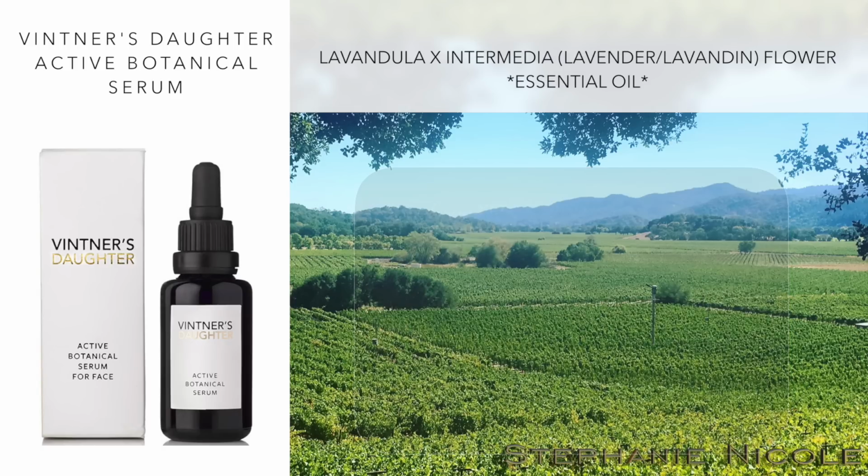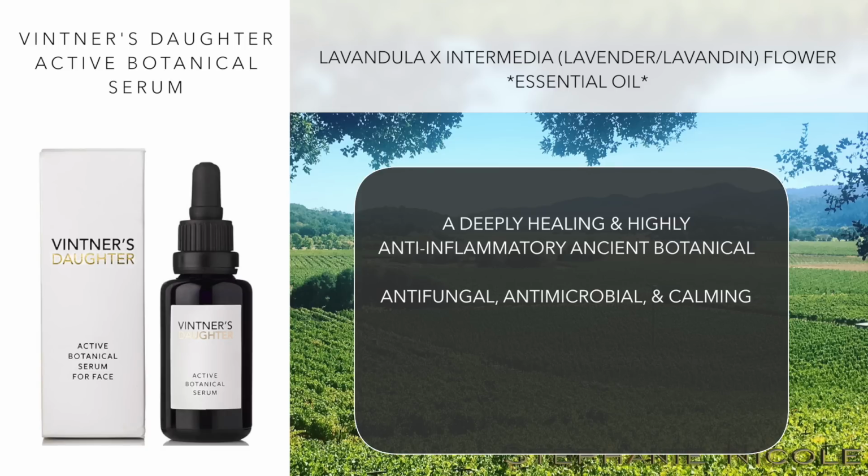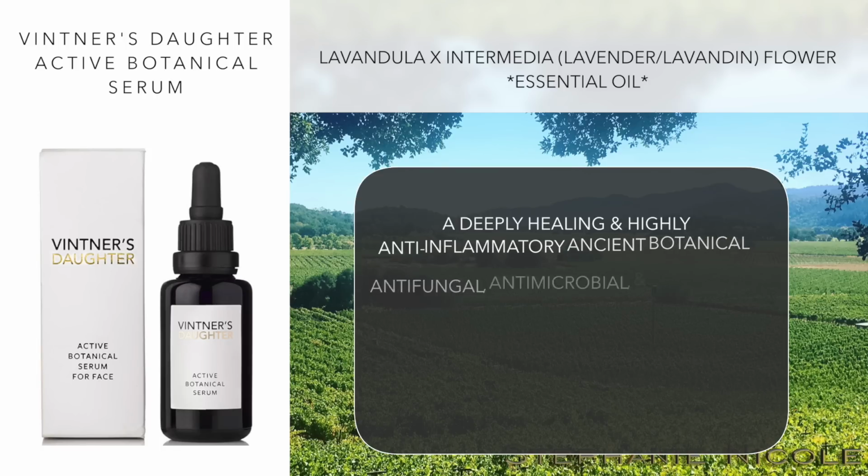Next up is lavender oil. There are a couple different forms of lavender oil. This is the intermedia, or called lavandin. This is too an essential oil. This is credited with being a deeply healing and highly anti-inflammatory botanical. It also contains antifungal, antimicrobial, and calming properties.